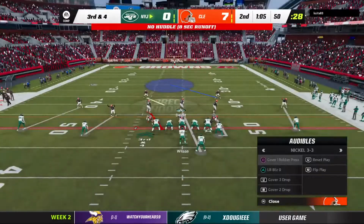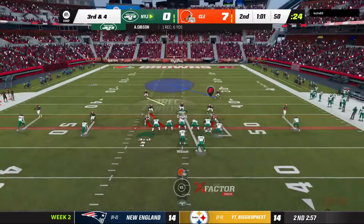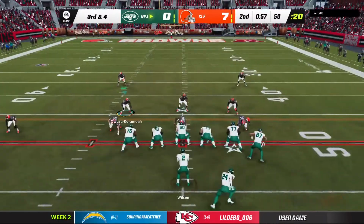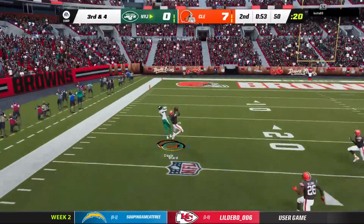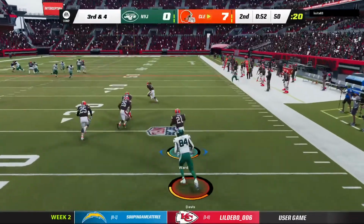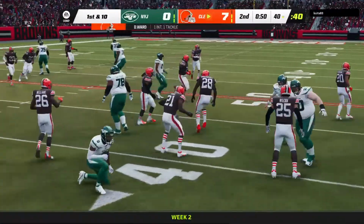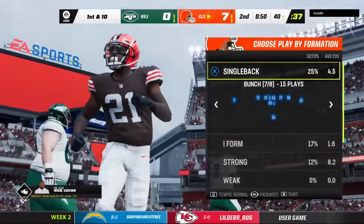Creeping up on a minute to play in this first half. From midfield now, here's Wilson, and this is intercepted. He was trying to get it to Davis. Picked up by Denzel Ward, and the Browns are going to get the football here at their own 40-yard line.